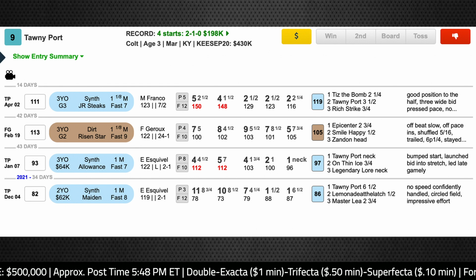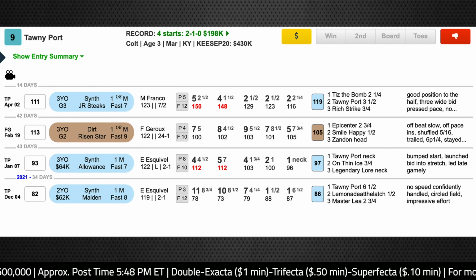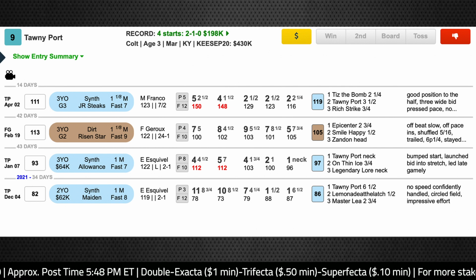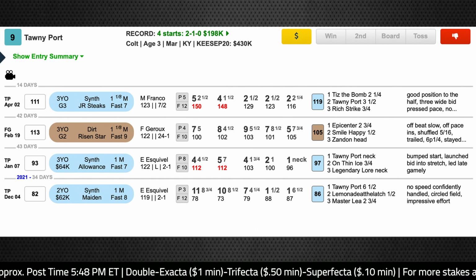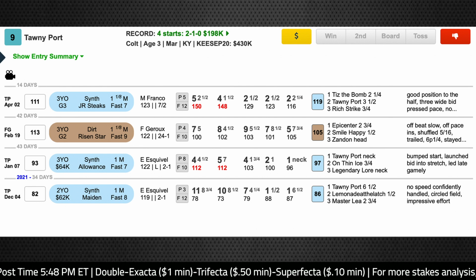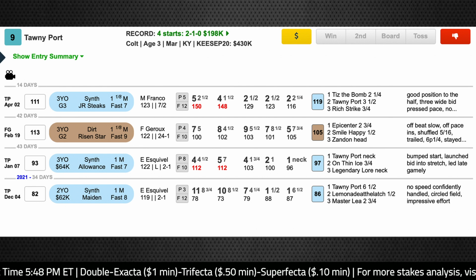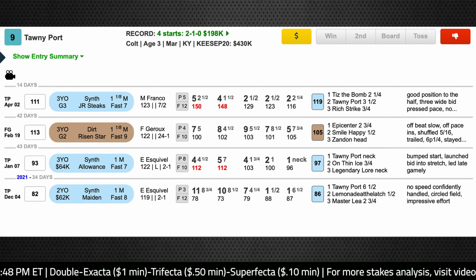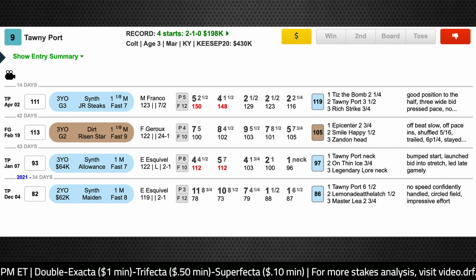Now, as you can see on the TimeformUS PPs, 3 of those running lines, including the Jeff Ruby, are color-coded in light blue. That indicates that all of those races were run over a synthetic track. And clearly he's a horse that does like that kind of going. He won his first 2 races on the synth, and he ran his best race ever last time in the Jeff Ruby, getting that 119 on the synthetic course at Turfway Park.